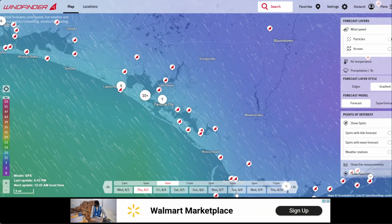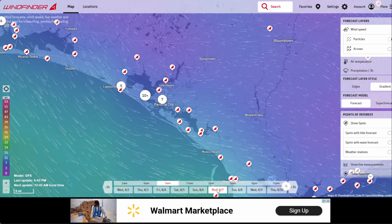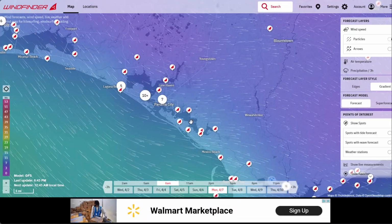You could see in some of the later dates here that it does do different things, so make sure you are keeping an eye on the weather, and that is going to have some strategy implications for your race, no matter who you are.